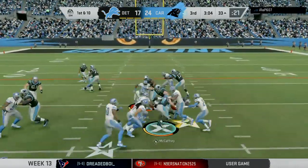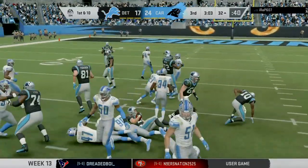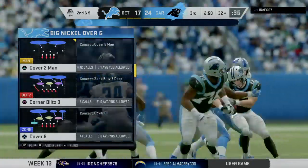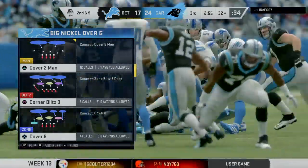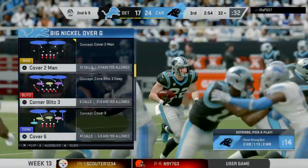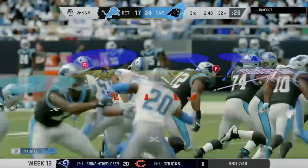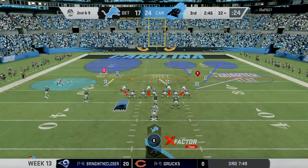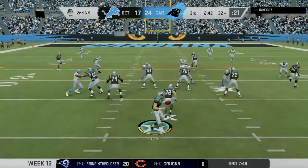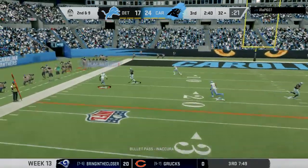McCaffrey. And he was able to shed the tackle, but the reserves come in for the stop. Just a yard on the pickup there, and it'll bring up a 2nd and 9. They tried a quick hitter inside, but that one was swallowed up because what they're hoping, those big defensive linemen will take the bait and move laterally and open up a crease that they can run through. Didn't happen on that play.